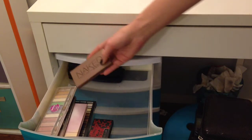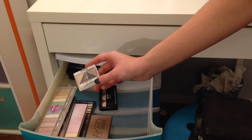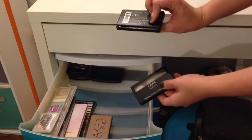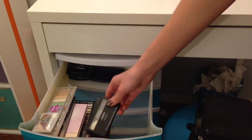This is my Urban Decay Naked Basics palette. I've got this little e.l.f. one right here, this little quad, which is really cute. Some NYX ones. This one is TS20. This one's TS15, and these are just some little trios from NYX, and I love those.